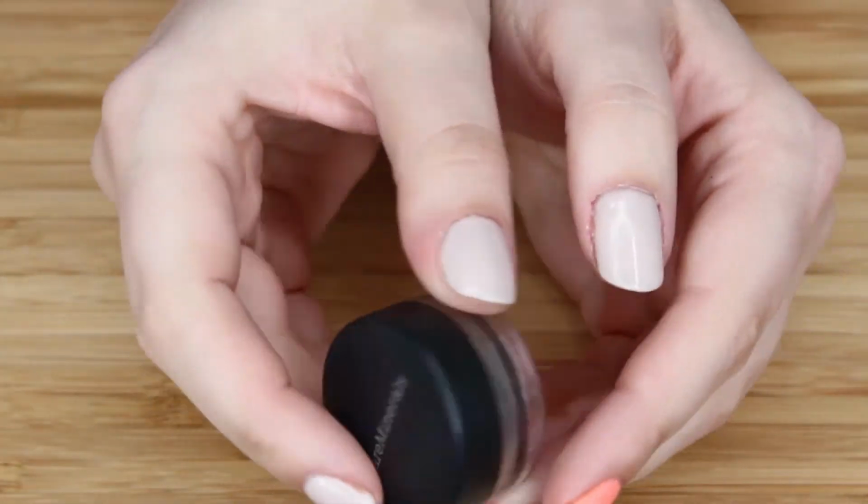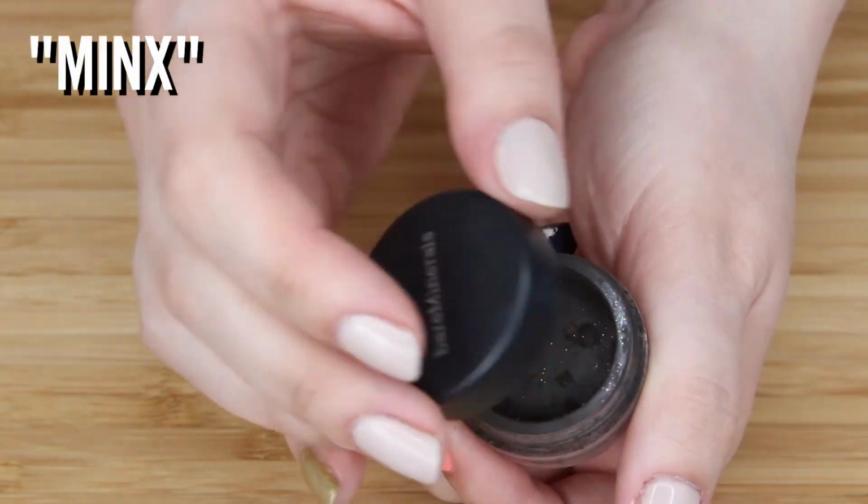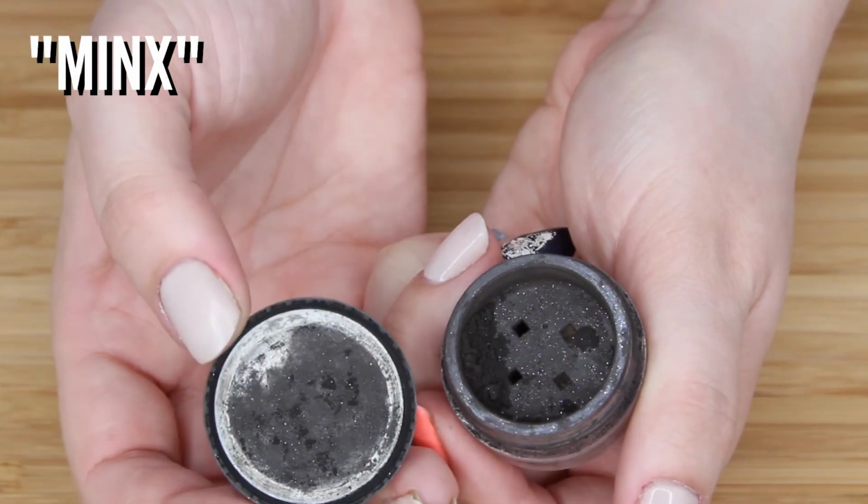This is the Bare Minerals. It's a loose powder shadow in the shade Minx. And it is black, but it has some really pretty sparkliness to it. It is just my go-to for black shadow. I use it for lining. If I am using black shadow in a look, I'll use it too. It is just like the best black shadow. I've had it forever. It's lasted me forever.